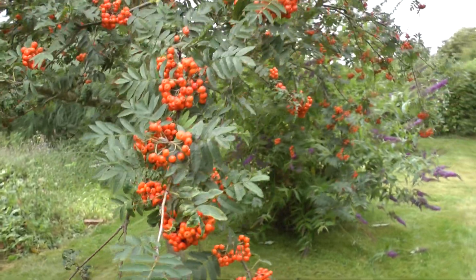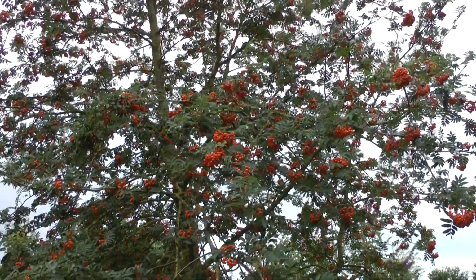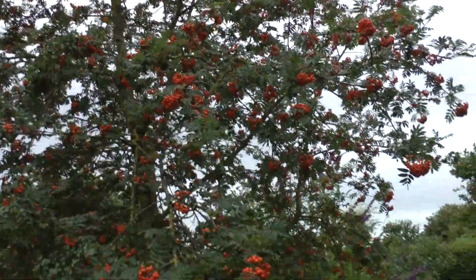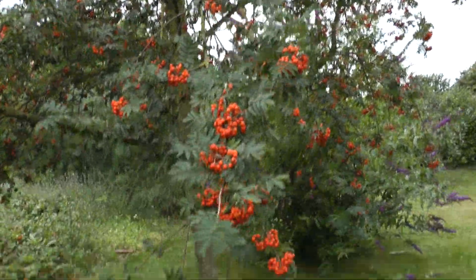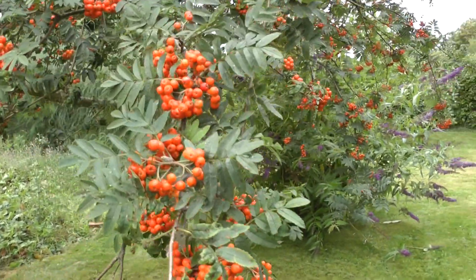These rowan berries, the trees festooned with them. It's one of about 6 in the garden. But it won't be long before the blackbirds and starlings strip it.